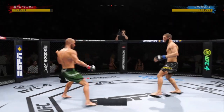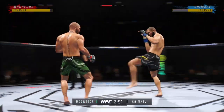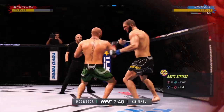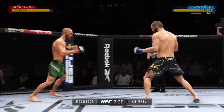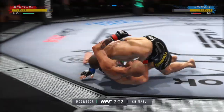Second round underway. Beautiful body kick lands right under the elbow. What a great way of mixing up his attack. He didn't stay the course. He mixed it up. He went out of the corner, thought he was going low, and now he's got him hurt very badly. Oh, beautiful level change.